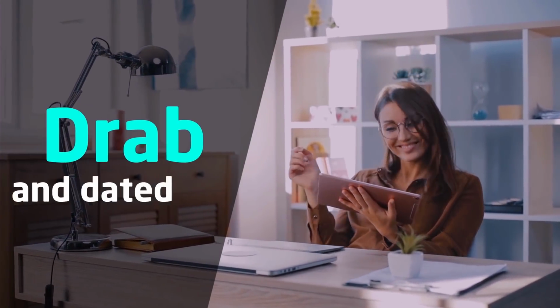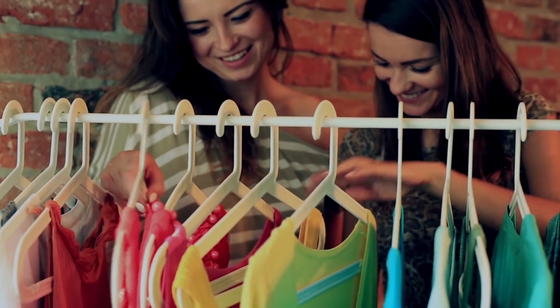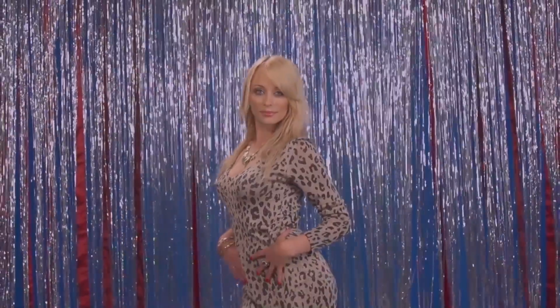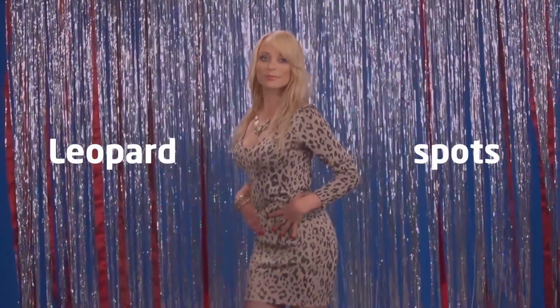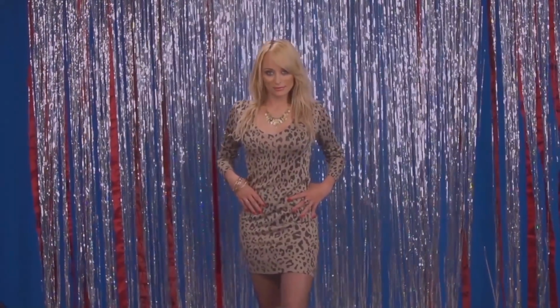3. Avoid earthy colors. Mossy earthy tones can look drab and dated. For a more luxurious look, fill your closet with vibrant jewel tones and pastels. As for patterns and prints, leopard spots are a classic. Most others will make you look dated.